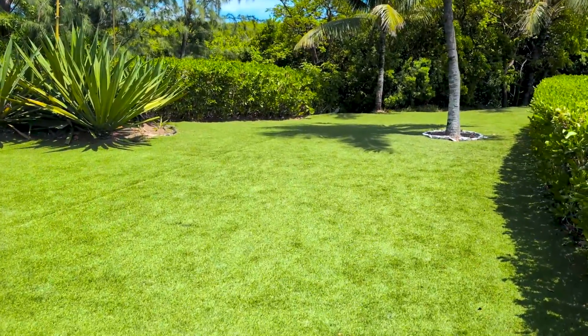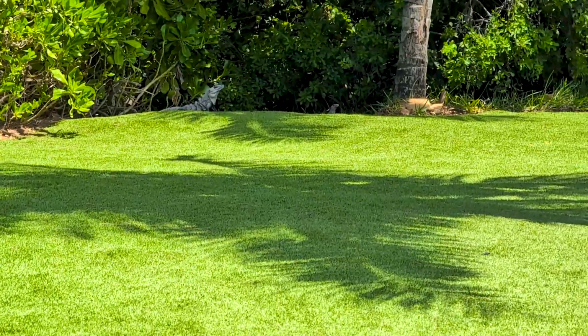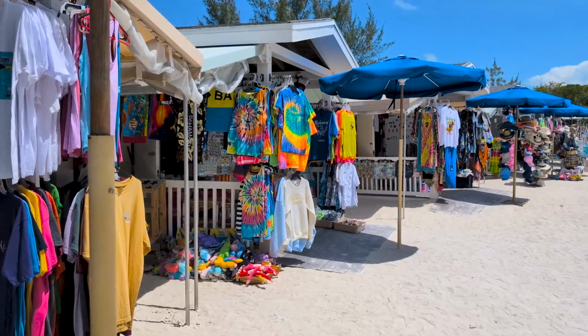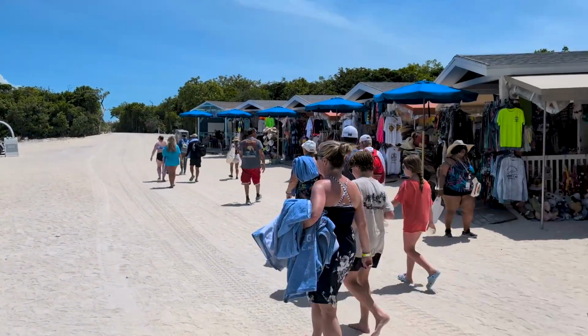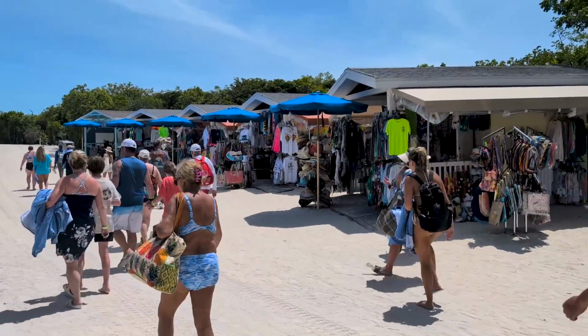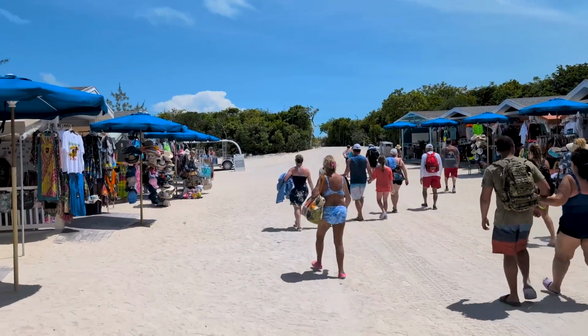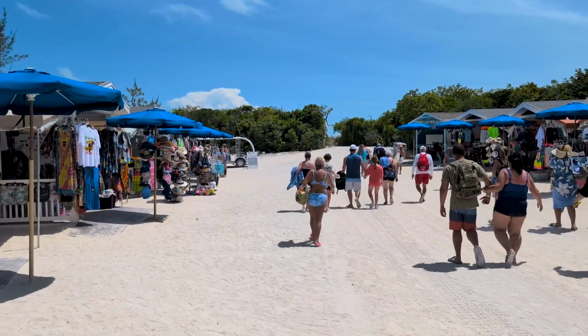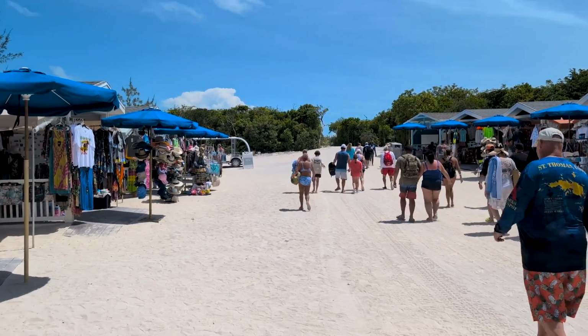Living in South Florida, though, we get those in the yard. This is the actual market they're talking about. Some local merchants. I think this sand path is also where you're shuttled if you're in the Haven and you're going over to that area, I think.